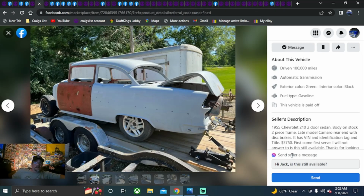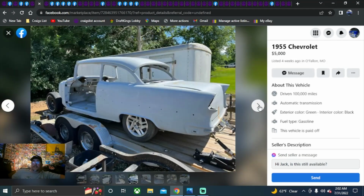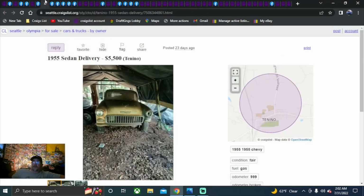Yep, 5,700, 5,750 is what it's saying. But he's down to $5,000. It says title in hand, so you got to dig that. Posted 4 weeks ago. On to another one.